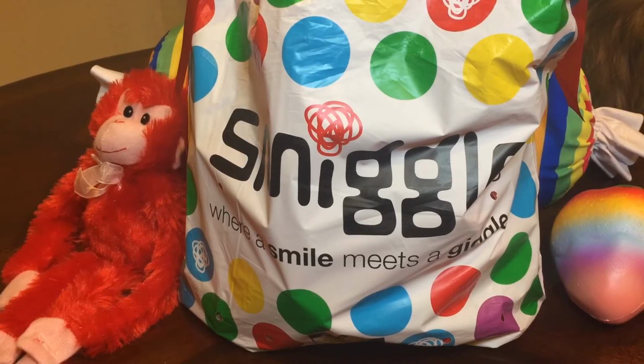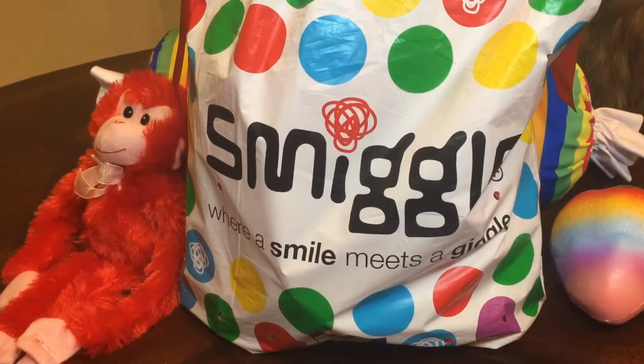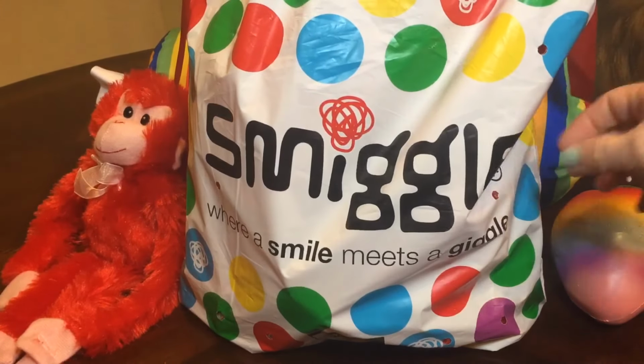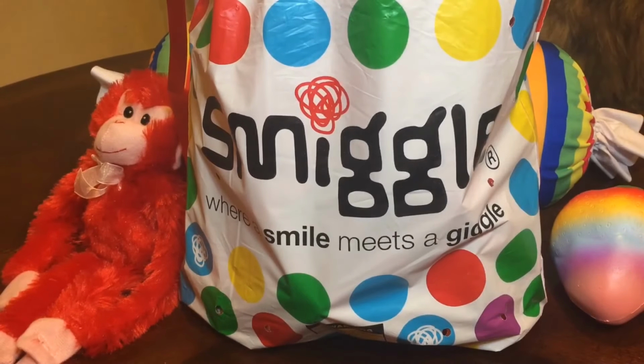Smiggle is a store that's located in the United Kingdom and Australia and some other countries. It's not in the United States. So if you live in the United States, then you have to visit the United Kingdom or Australia if you want to go to a Smiggle store.